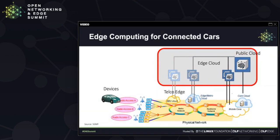As you may know, there are many different types of edges, ranging from edges close to the device, to edges that are located in the telecom carrier's infrastructure, which is a MEC, and to edges that are provided as just one zone in the public cloud. So which edge is best for connected cars? In my opinion, I think we'll see adoption starting at the edge closer to the cloud side.